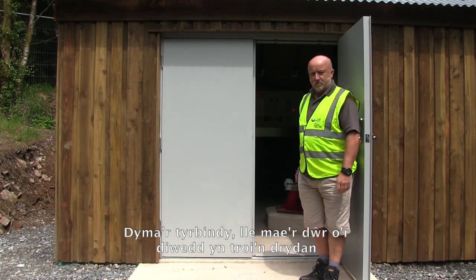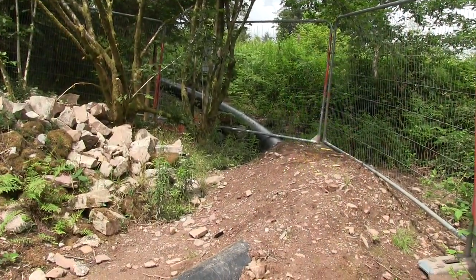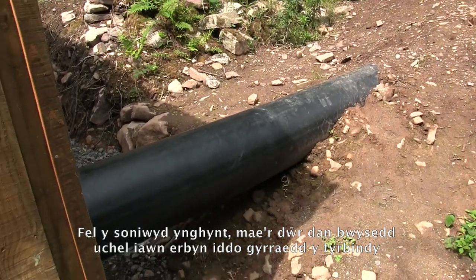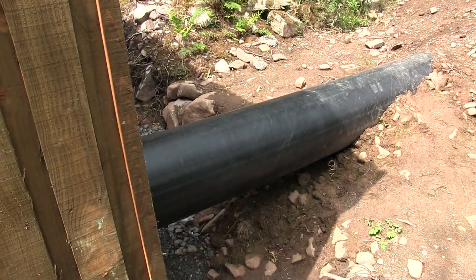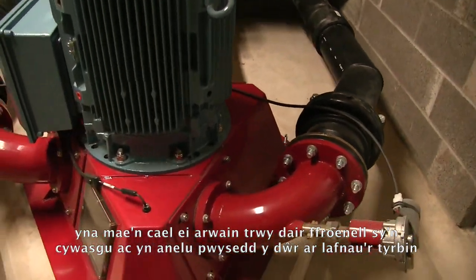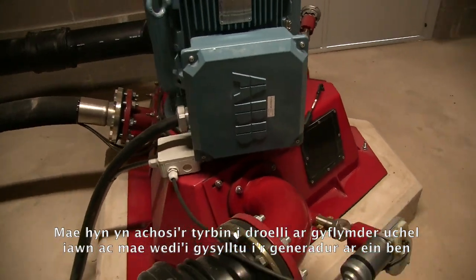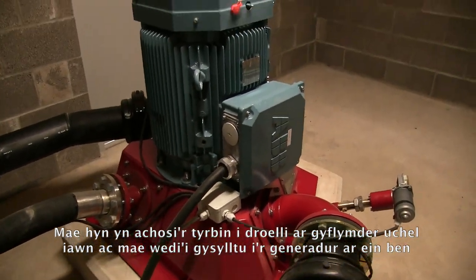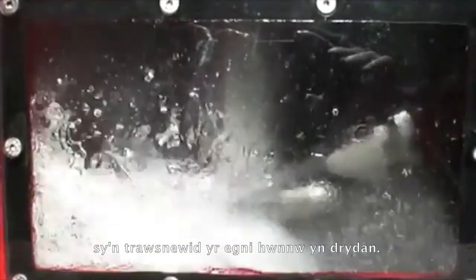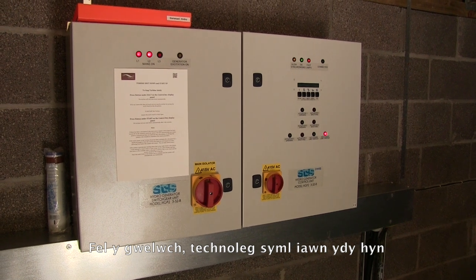This is the turbine house, where the water finally becomes electricity. As we mentioned earlier, the water is under very high pressure by the time it reaches the turbine house. It is then passed through 3 nozzles which concentrate the pressure of the water onto the blades of the turbine. This causes the turbine to spin at very high speeds, and it is attached to the generator on the top, which converts the energy into electricity. As you can see, this is very simple technology.